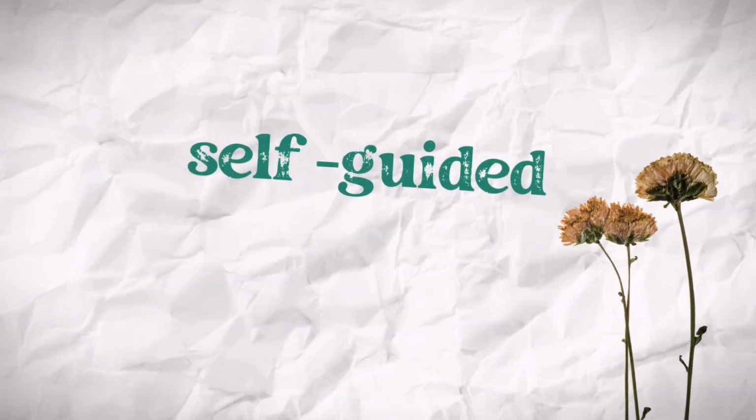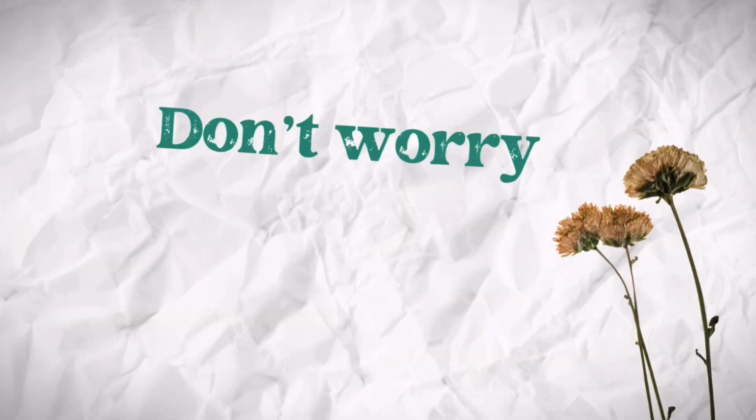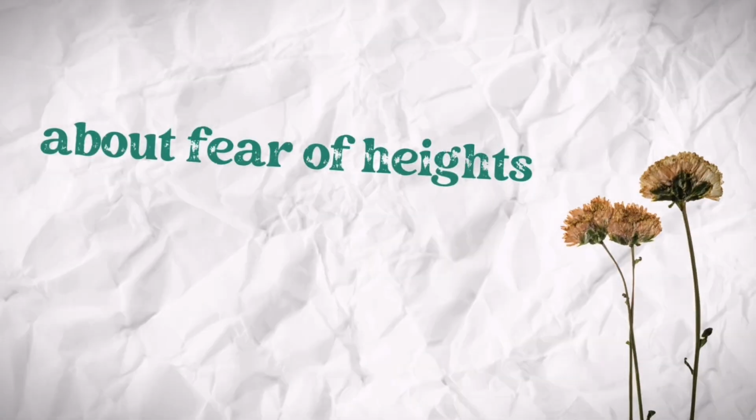Number 1, do a self-guided adventure. This is the perfect trail for a first-timer who's doing a multi-day trek or hike. It's very well marked and it's suitable for almost every fitness level. As long as you're comfortable walking in sand for about 4 to 6 hours a day, this is a perfect trail to start.